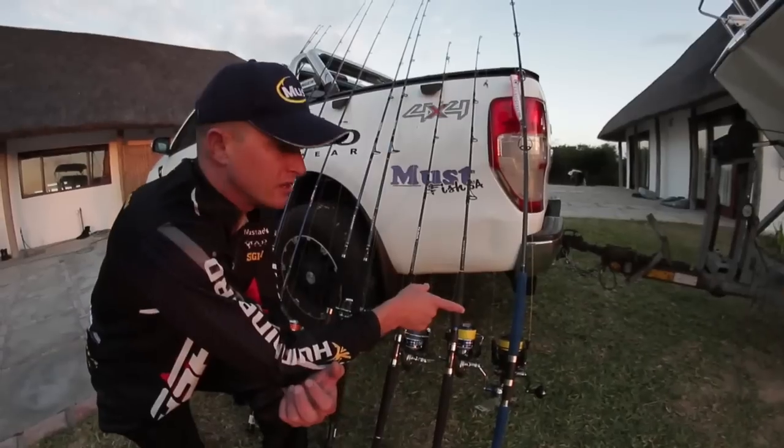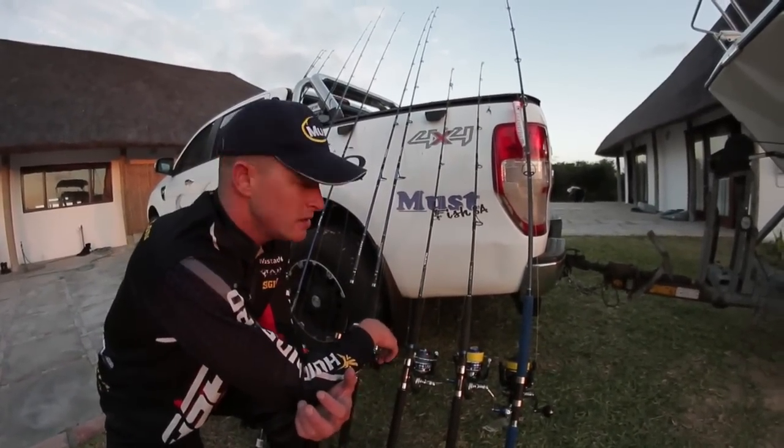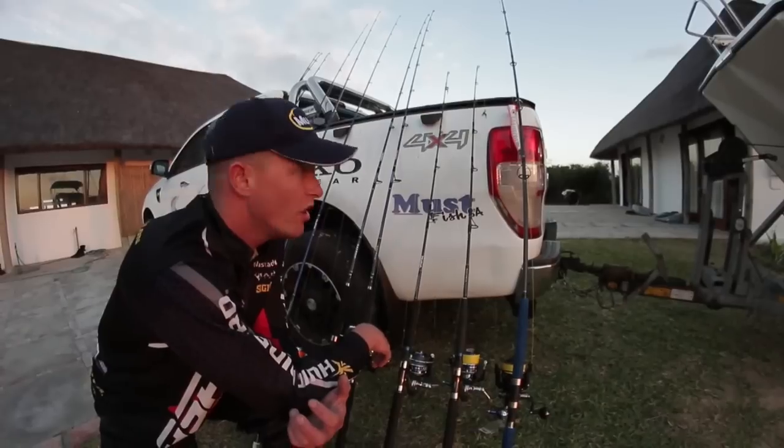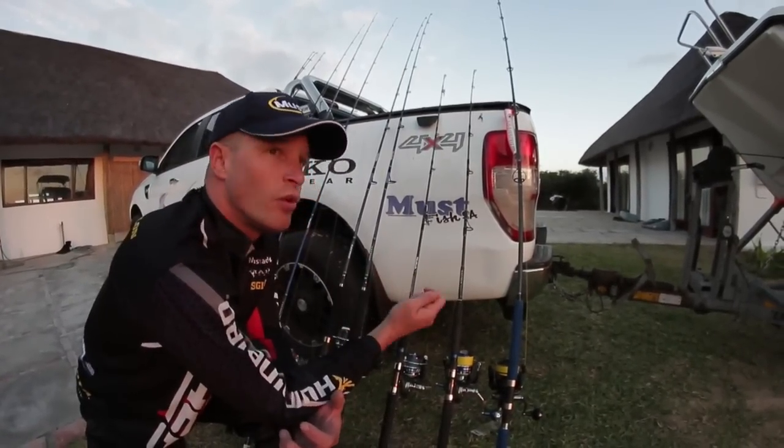And then one popping stick. You need at least one popping stick for your boat when you come up to Mozambique. Here's an 8-foot Poseidon popping stick, very strong rod. The length gives you the casting distance, so you can cover a lot of water when popping.